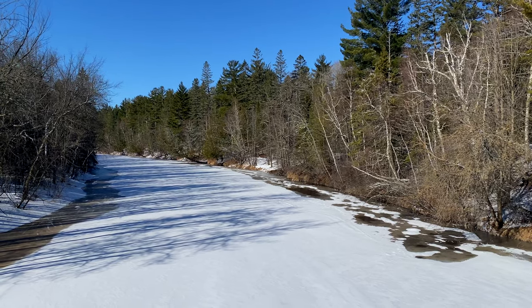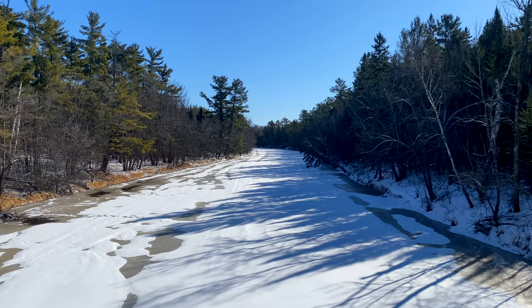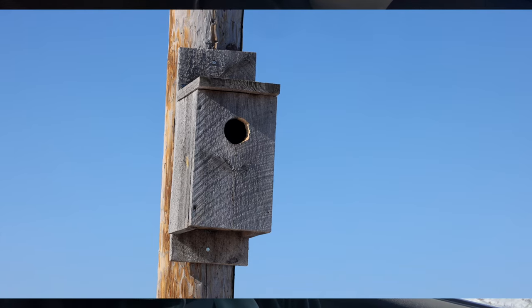Ah, frozen. St. Louis River. And surprise, surprise, frozen on the other side of the bridge as well. Maybe you can see right here, one of our Kestrel boxes. Friends of Sax-Zim Bog has over 50 now, 51 boxes ready for occupancy. We hope by Kestrels and not tree swallows or squirrels.